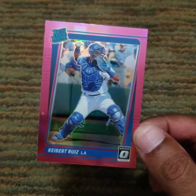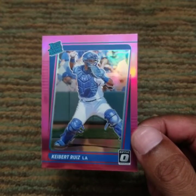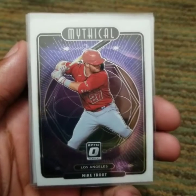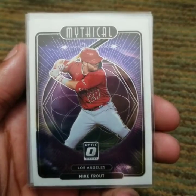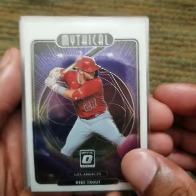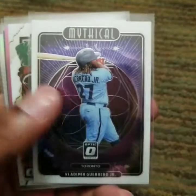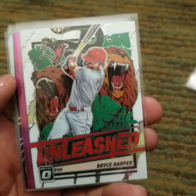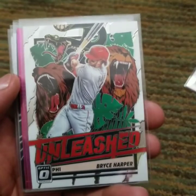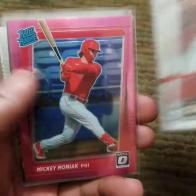Some really eye-catching cards, these 2021 Donruss Optic baseball cards are. But that is it for all three blaster boxes. So no autographs or numbered cards, but let's do a quick review of some of the key cards that I pulled out of these blaster boxes, starting off with these mythical inserts of Mike Trout, A-Rod, and Vladdy Jr. Then there is this Unleashed Bryce Harper insert. Very sharp looking card, some wildlife there in the background.